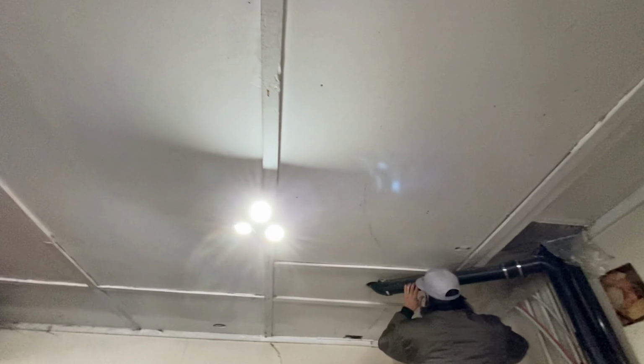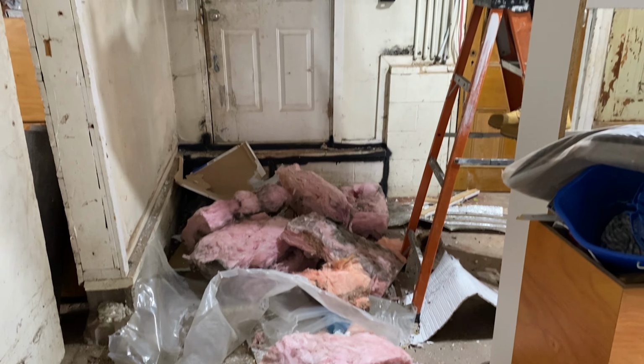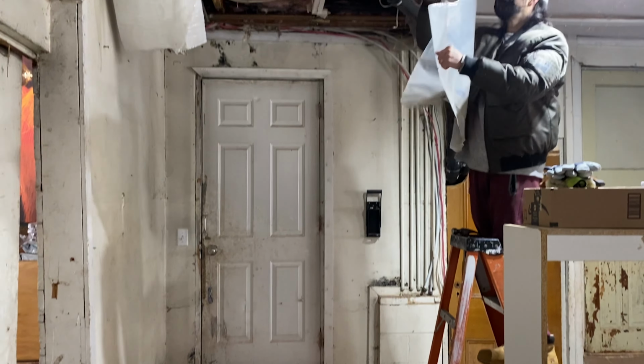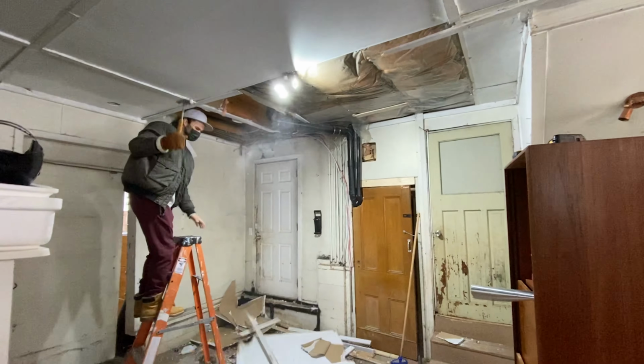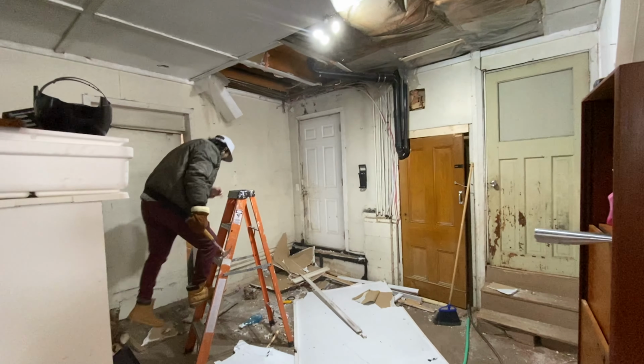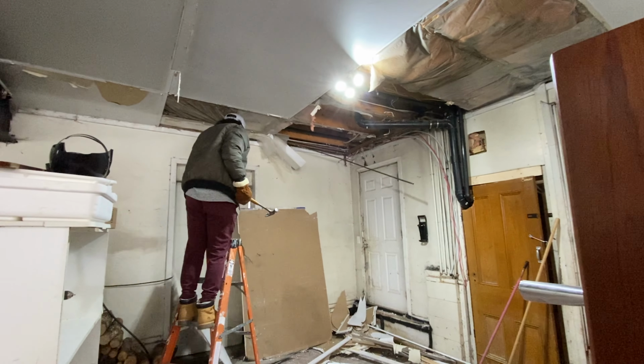Our master bathroom is right above here, and so we have plumbers coming today to do rough-in plumbing, and we have to open up this wall, and it's not gonna be pretty.